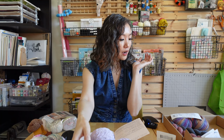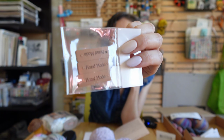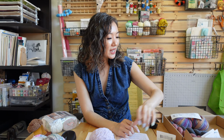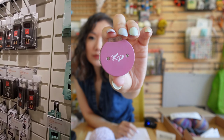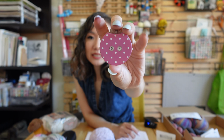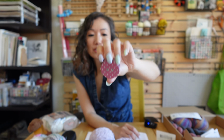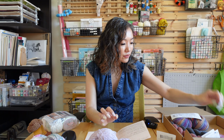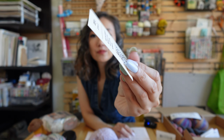I also bought these handmade labels. I don't know what I'm going to put them on, but I make stuff for people, so I can sew these in. And I also bought this counter that I never had before. I'm that person who uses her phone. It's very annoying, so maybe this will help me if I don't lose it. That's the other thing, I keep losing this, whereas I always have my phone. So all of this is within the same vibe. I also got this little thing that came with it, or I snagged it.